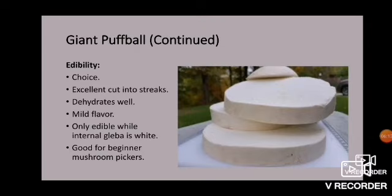Then they'll put like olive oil or something on it, just kind of brush it with olive oil, and then put whatever spice they want to infuse this mild mushroom with, and then they'll barbecue it or fry it up like that, like a big meal. And like I said before, these are only edible when that gleba is white.